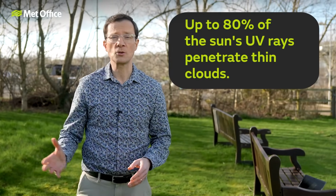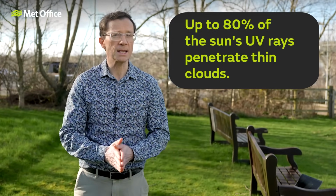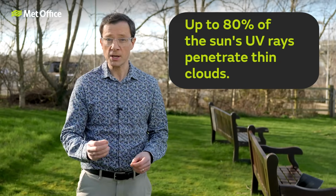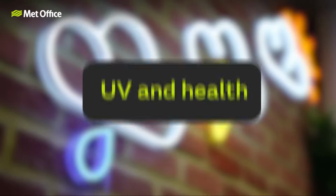Here's another stat you may not know. Up to 80% of the sun's rays can still get through a thin layer of cloud. So even if it's cloudy, it's important to protect your skin, especially at those peak UV times. And then there's that invisible ozone layer that varies day to day, and so does its effectiveness as a filter. So it's never possible to tell how strong the UV is going to be just by looking out of the window. What does all this mean? Well, it means it's really important for you to keep up to date with the UV forecast, whatever the time of year. UV and health.